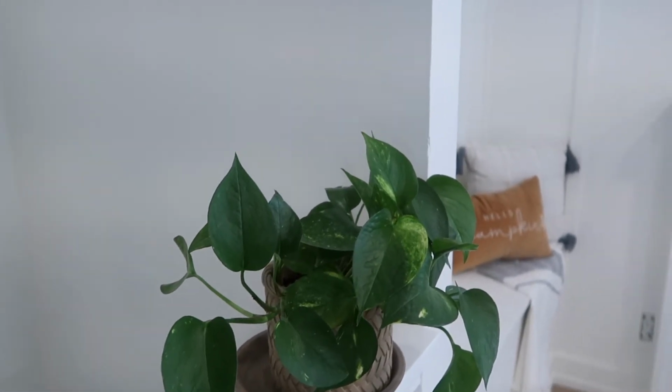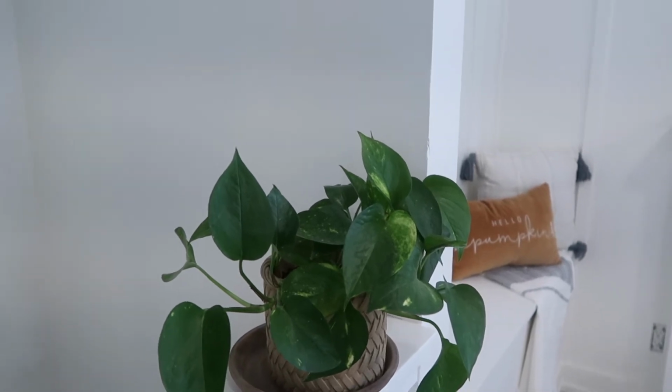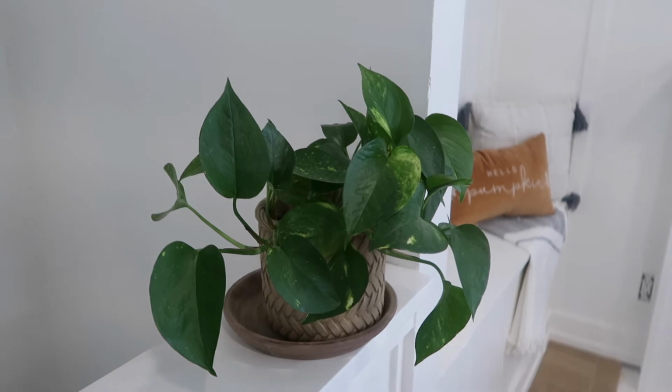Get yourself some pothos. I love greenery, but in the fall, I don't want this out. I want that. So this is why this girl lives in my office.